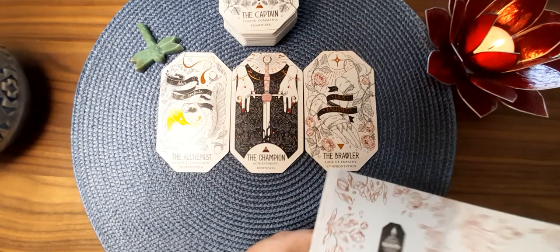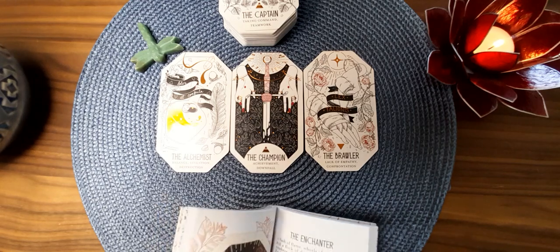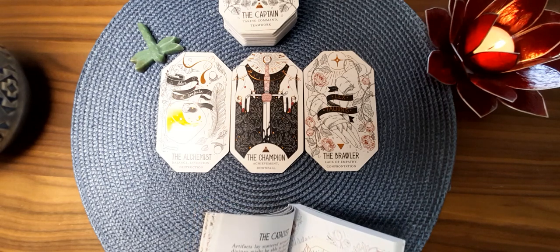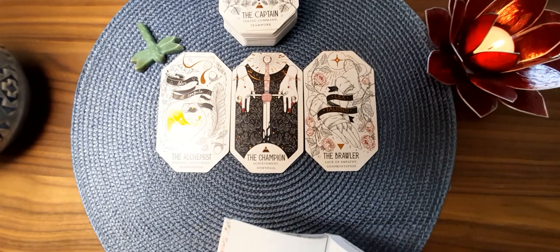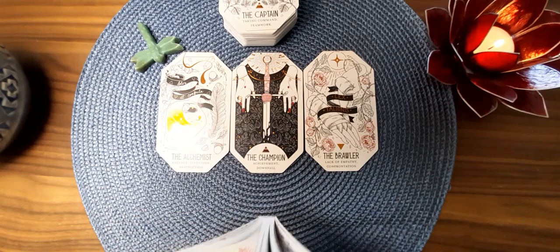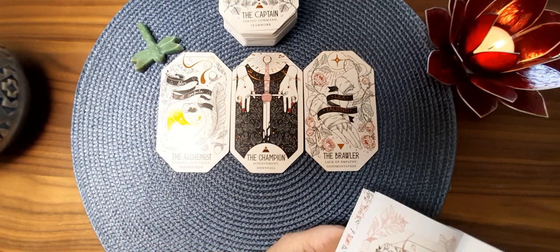So I'm going to look in the guidebook, obviously, because this deck is new to me, and I will be looking at the guidebook to help me learn. So the Alchemist. I don't think these cards have numbers on them, and they're not alphabetical either. So there we go, the Alchemist. The question for this was, where am I now? So the Alchemist.